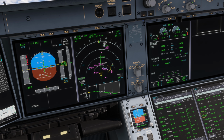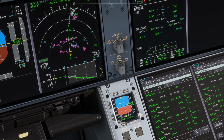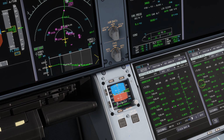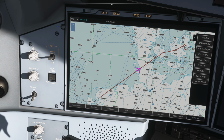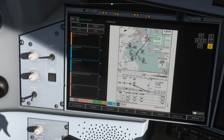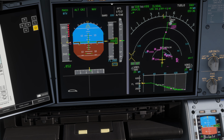Okay, so a few things there. It's pretty busy in Copenhagen. But firstly, he cleared us, as expected, Tudlow 4 Alpha for runway 04 left, the ILS approach there. And Lugas is where we're clear to hold. So let's bring up the terminal chart there. And he's also descended us when ready, which is flight level 290 blue.